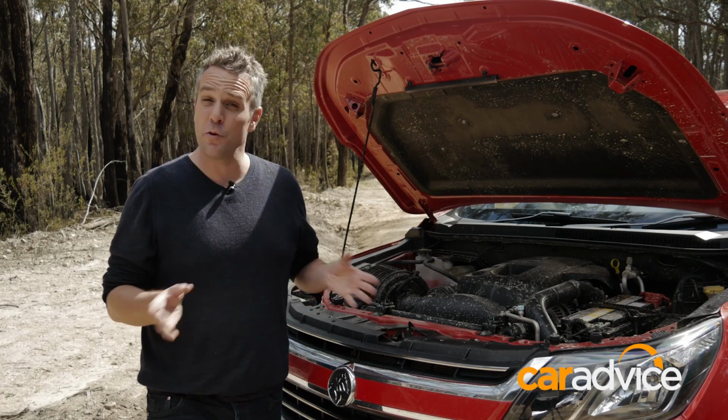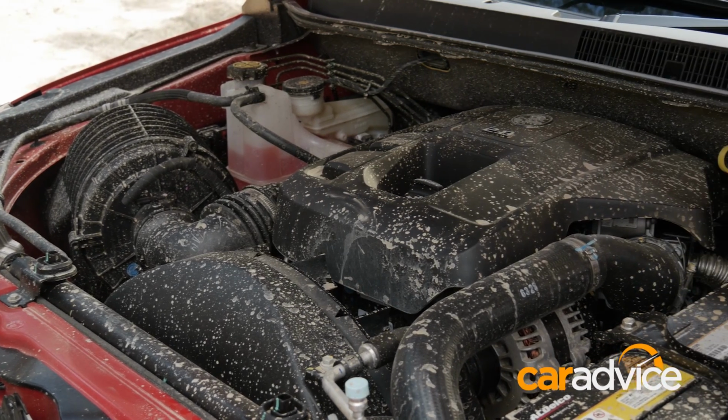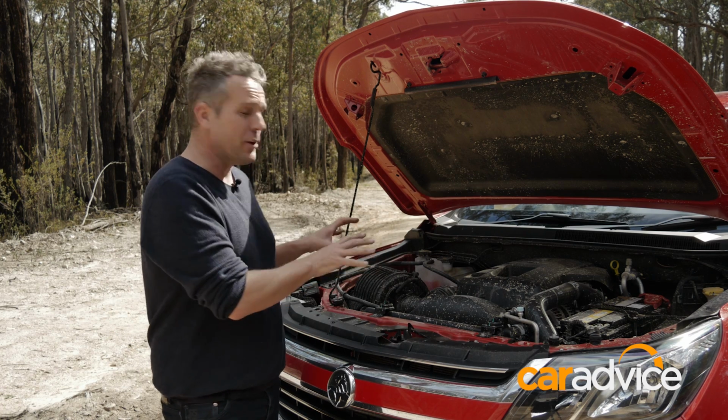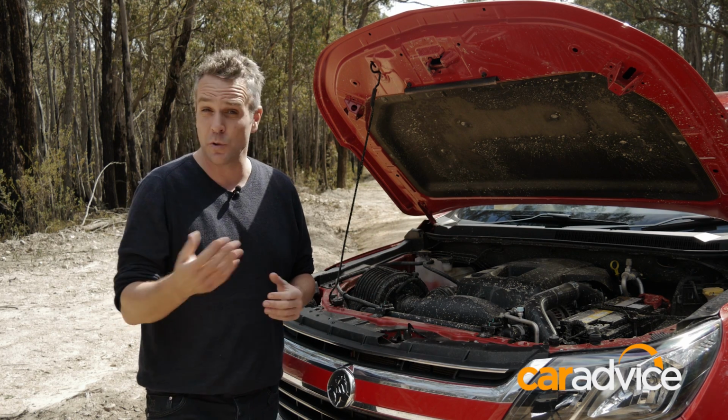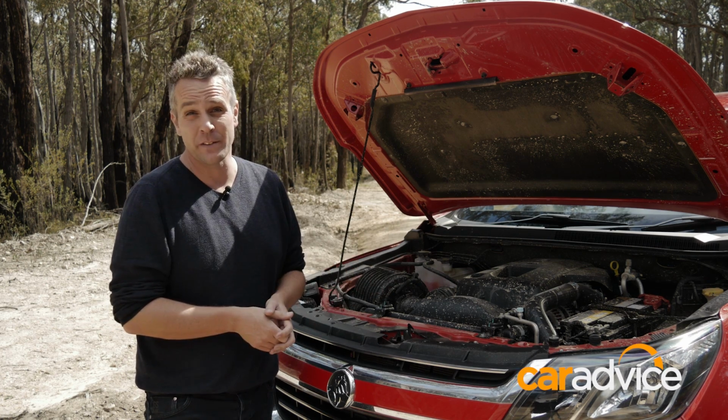Under here, the 2.8 litre Duramax turbo diesel remains. You actually get a clean one when you buy the car, by the way. We've just driven through some puddles earlier today because, you know, we can't resist. Output is unchanged at 147 kilowatts or 200 horsepower, and it still has a class-leading 500 newton meters of torque.